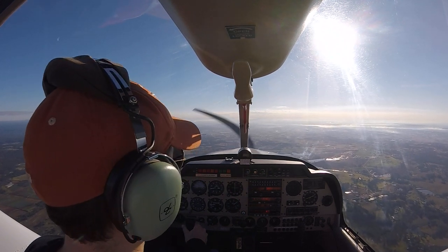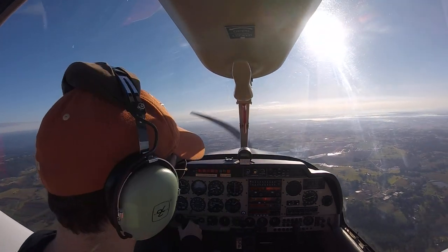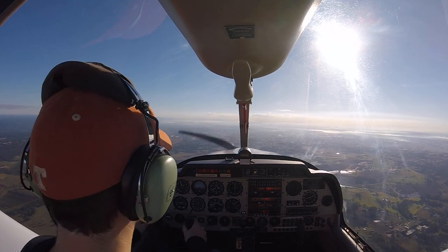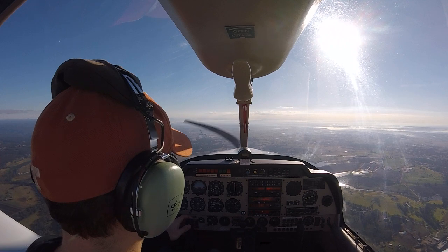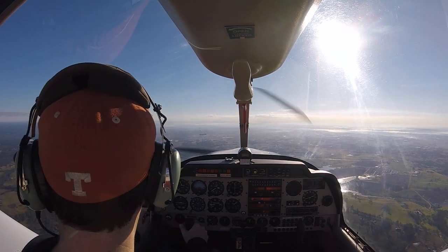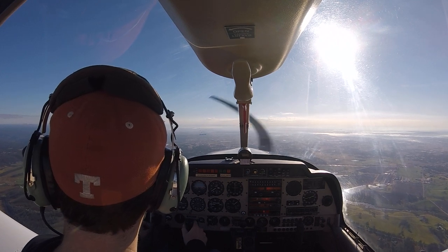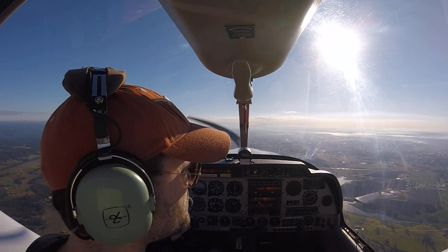Sydney Centre, Uniform November Juliet. Uniform November Juliet, clearance is not going to be required, remain clear of Class Charlie, QNH is 1029. Not available, remain clear Class Charlie, Uniform November Juliet. Qantas 739, climb to flight level 280. Climb flight level 280, Qantas 739.